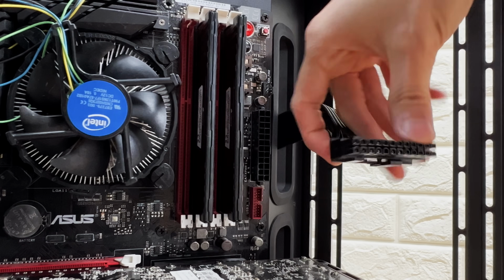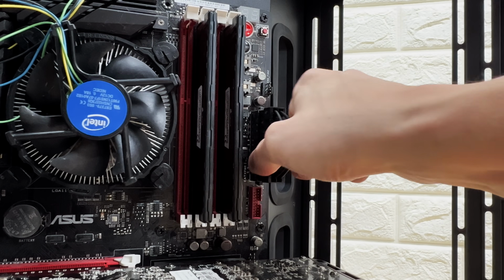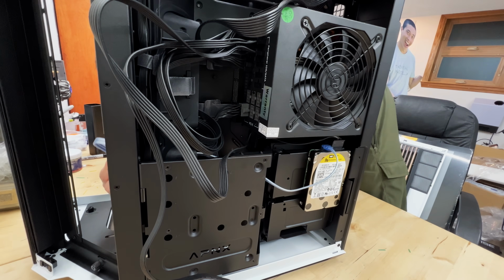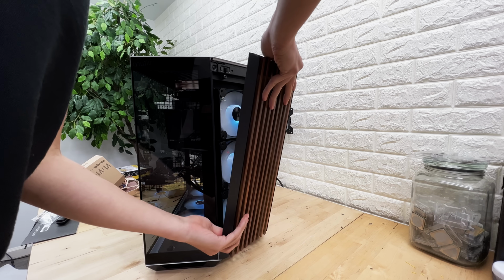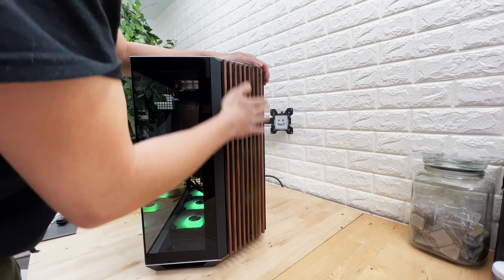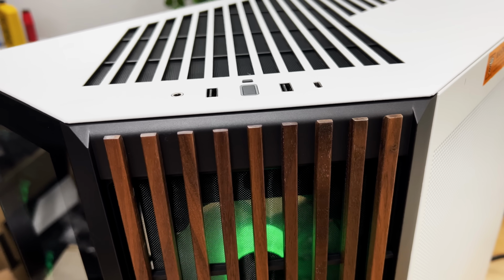Personally, I think running cables in this case was a lot easier than expected, with the back feeling like it had a lot more space. Maybe this case is a bit deeper than what I'm used to, and I did like that. Overall, I think APNX is knocking it out of the park when it comes to these cases. This is only their second case, but clearly this is built by people who really care about cases.